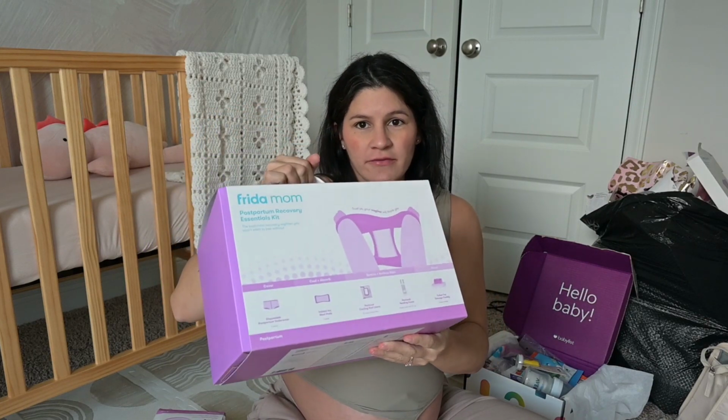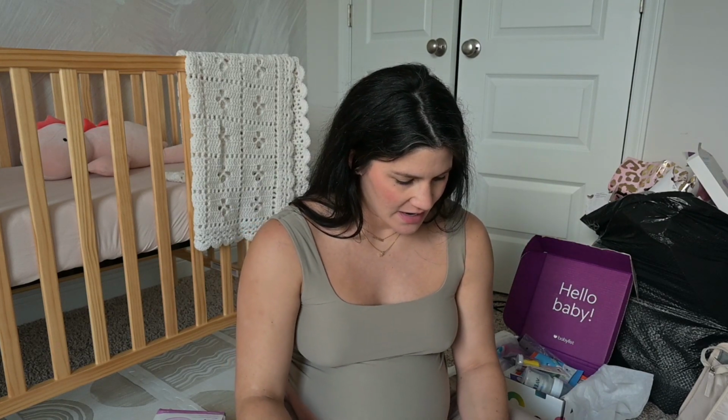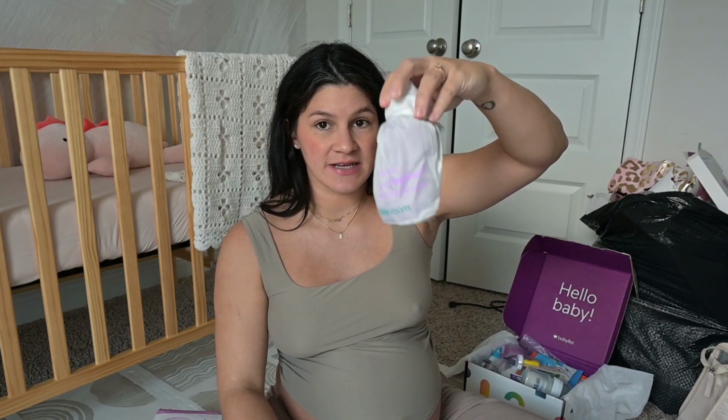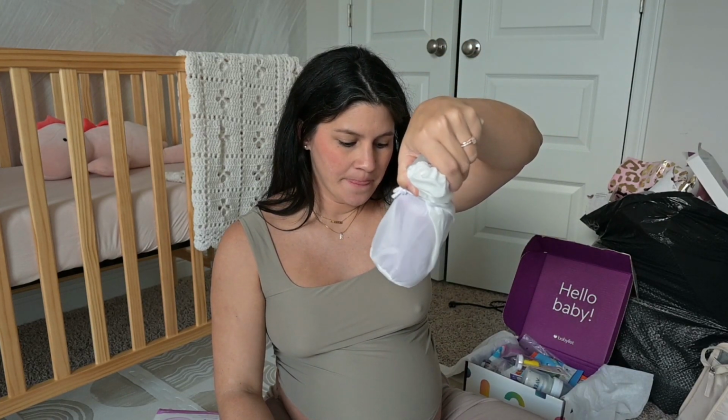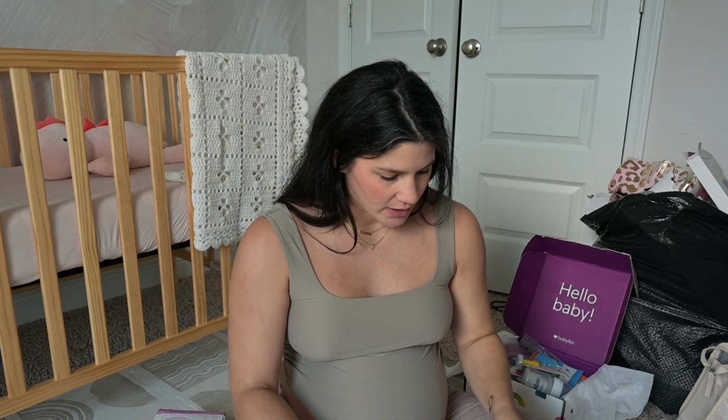And then I went ahead and bit the bullet and got this Frida Mom postpartum recovery kit off Amazon, because I figured it has everything in here, in case I'm missing something, it's in this box. So it came with the cleanser bottle, which I already have. Everybody said a must is getting your own Frida cleanse bottle to spray up in there. So I got my own. Literally, that was on everybody's hospital bag list. So I got that already.